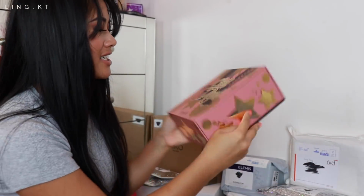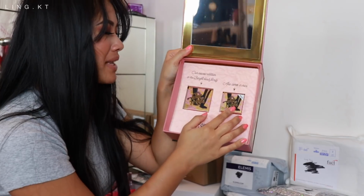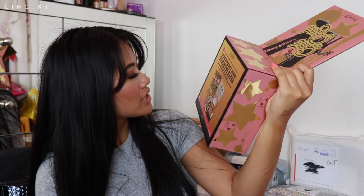So this is the Gold Rush Blushes by Benefit. And look, they even do a mini and a full size as well. It is released in April and it's going to be £24.50. Cool. I'm gonna open the mini. I think it's so cute. Oh my god, look how tiny this is. Oh my god, it's so cute.